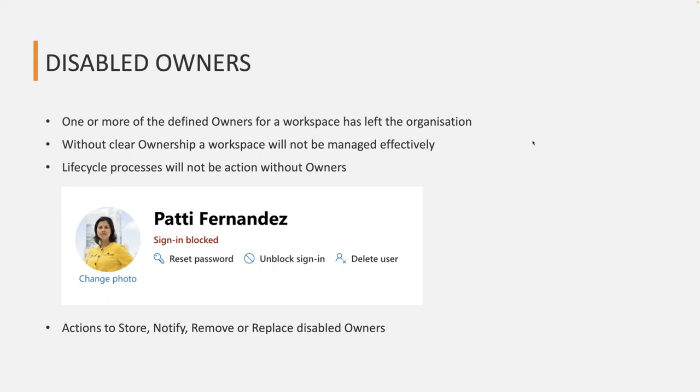If we look at how we use owners in Provision Point workspaces, we use them to control and manage things like leases, and they are the ones typically who will come in and extend the lease. Without that clear ownership, the team is not going to be managed effectively, and you have the risk of sprawl, or data being continually shared incorrectly because someone's not managing that anymore. So as part of our compliance policies, we have the ability to find teams where owners are disabled and take various actions. That can be to store that information for reporting purposes, it can be to notify administrators, and it can be to remove those owners or replace them with someone else.